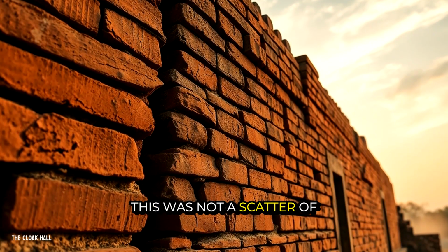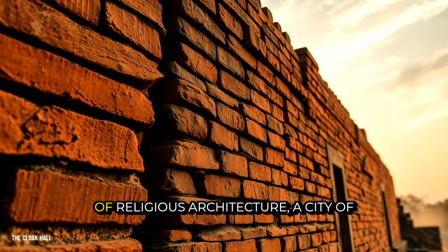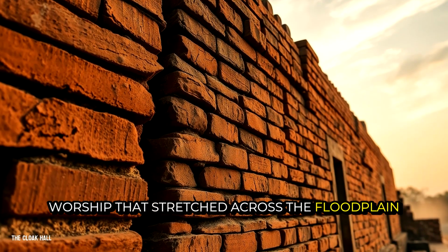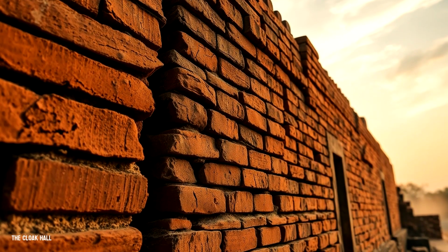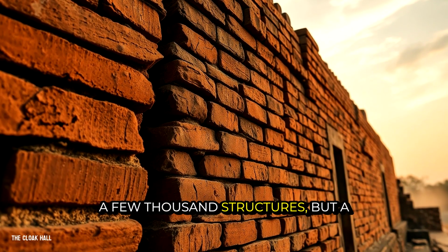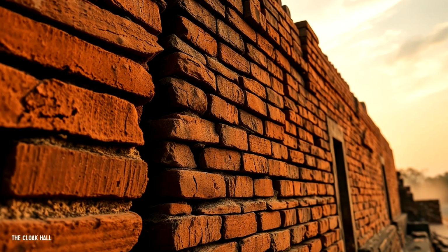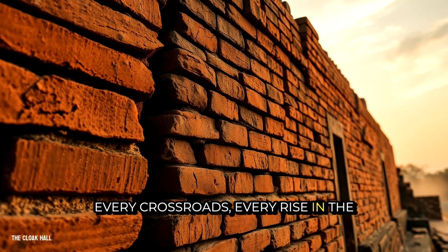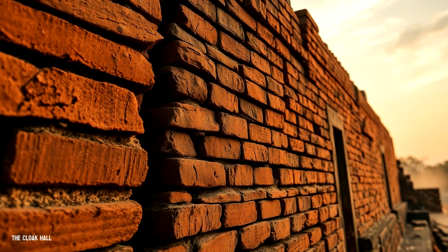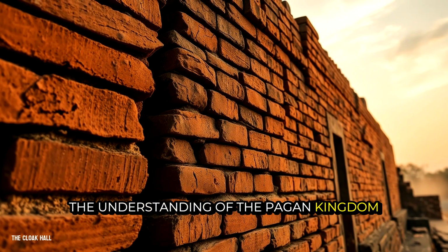This was not a scatter of isolated monuments. It was a dense urban fabric of religious architecture, a city of worship that stretched across the floodplain of the Irrawaddy River. The new count meant that Bagan was not just a collection of a few thousand structures, but a vast ceremonial landscape where every neighborhood, every crossroads, every rise in the ground had been marked by a symbolic or funerary building. The density of such structures reshaped the understanding of the Pagan kingdom itself.